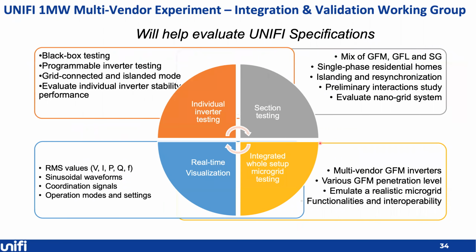In addition to the modeling and simulation efforts going on inside the UNIFI Consortium, we're setting up some experimental work with actual hardware to help evaluate these specifications. So can we take individual inverters, evaluate them with black box testing, not knowing what type of controls are embedded inside, and evaluate whether they would meet the specifications outlined in that document?